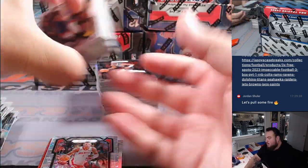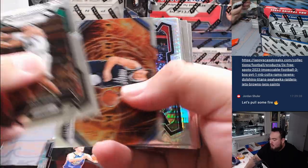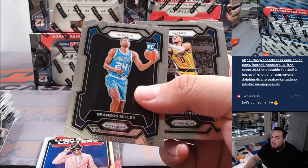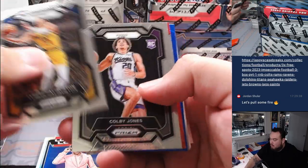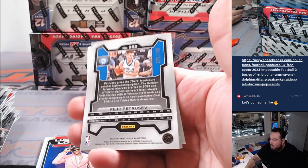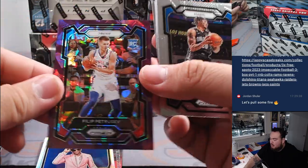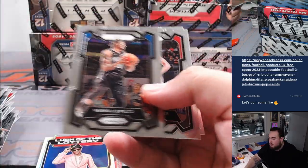Autograph. Another Pods. Taylor Hendricks. Luck of the Lottery. Silver. There's a Brandon Miller. Marcus Smart and a Petrusev to $149. Grizzlies for Ronald to $199. 76ers. 76ers nice so far. Robert.